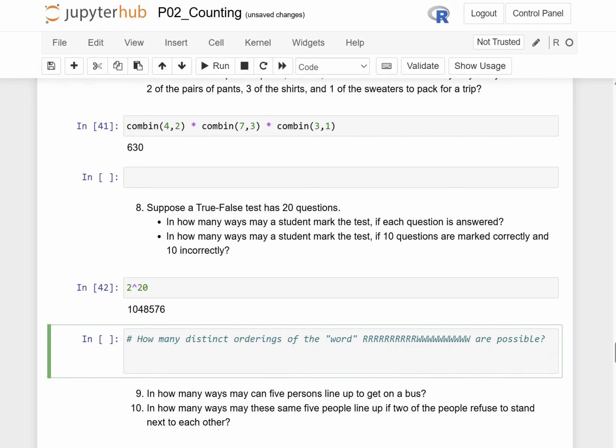And how many is it? Well, we have 20 factorial orderings, but we have to divide by 10 factorial times 10 factorial. Again, once we've made an arrangement, we can't tell the difference between any of the 10 R's and where they go. So there are 10 factorial permutations of the R's, and same with the W's.